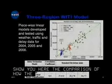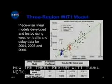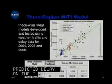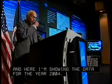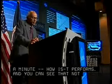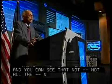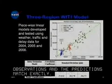On the x-axis, you have the predicted delay, and on the y-axis, you have the observed delay. And here I am showing the data for the year 2004, and you can see how it performs, and you can see that not all the observations and the predictions match exactly. And that is to be expected in a complicated system.